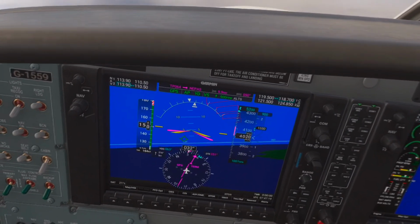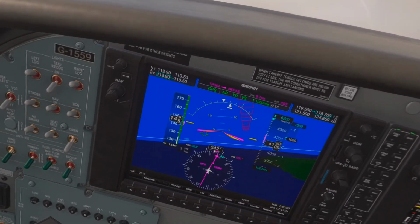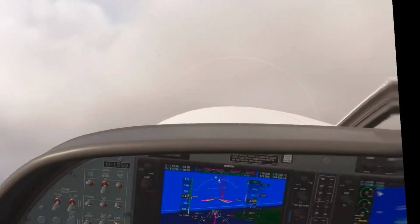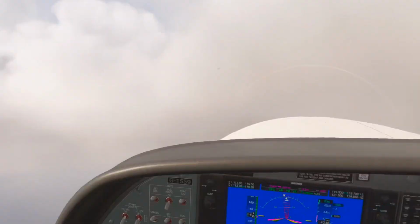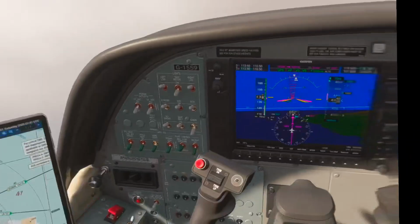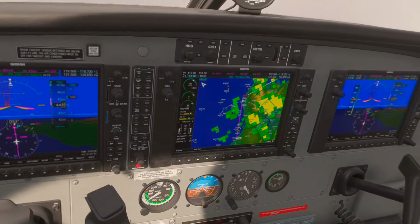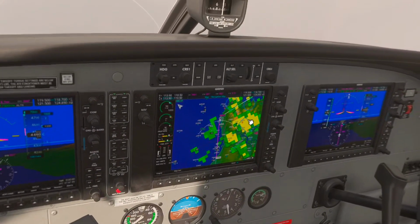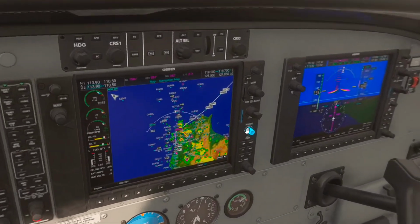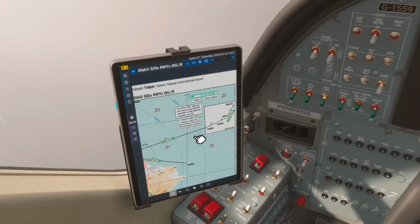Taipei departure, EVA 3223, passing 1,500 for 4,000. EVA 3223, Taipei departure, radar contact, cleared direct Novus, climb flight level 190. EVA 3223, climb flight level 300. Climb to flight level 300, EVA 3223. EVA 3223, contact Taipei Center on 126.9. Cathay 402, contact Taipei Tower on 118.7. 118.7, Cathay 402, good day.